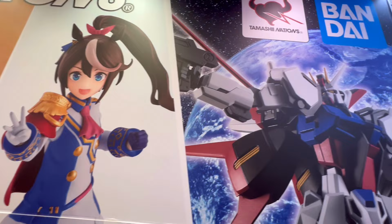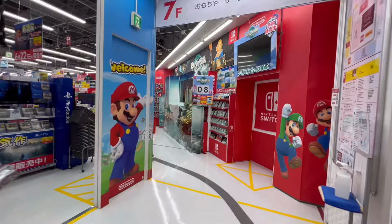This floor, floor 7, are the toys by Tamashii Nations. Wow, look at the wall here. Incredible. Check out the toy section here at Big Camera. Oh my, lots to see.